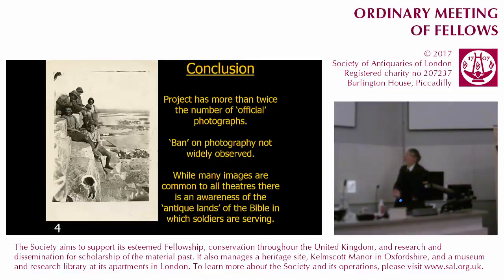So overall then, our project has yielded more than twice the number of official photographs which are available in the Imperial War Museums. It's clear that that ban on photography was not widely observed, and that at least in the Egypt-Palestine campaign, people were quite openly using cameras to record not only images around the conflict, but also the ancient monuments that they came across.